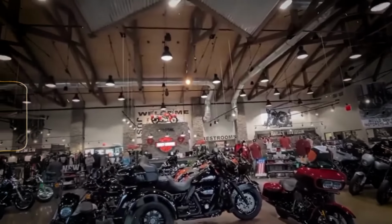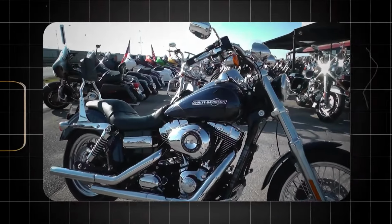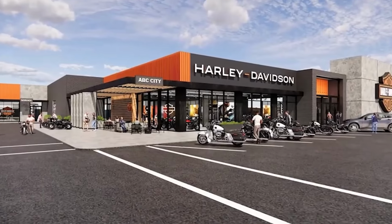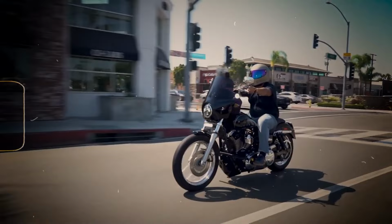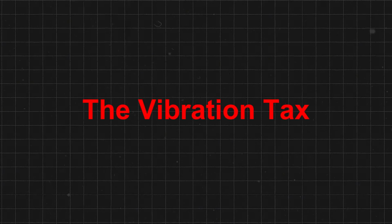That weight wasn't just physical, it rattled through every mile. Riders called it character until the shaking turned brutal. And while Harley worshipped the rumble, it ignored the cost riders paid in wrists, backs, and bolts. The shake became the price of pride. Number 16, the vibration tax.